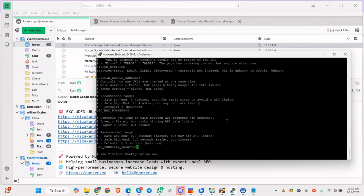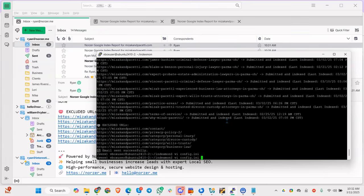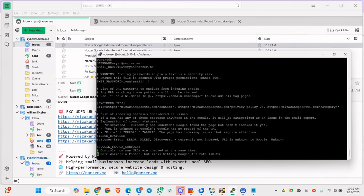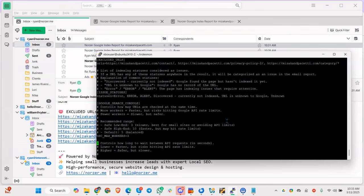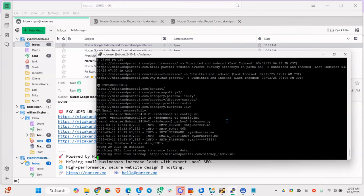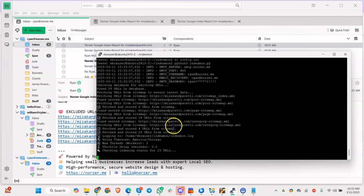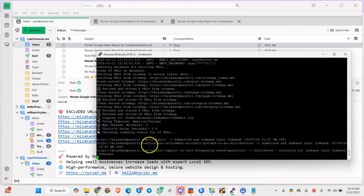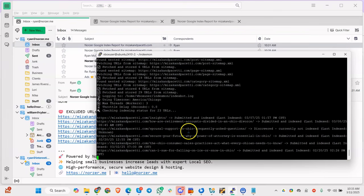Let's change it to 0.8. And we're going to try it again. So what did we do? We did 3 workers, delay 0.8. You can see here max threads 0.8, so it is outputting it there. 1, 2, 3. So it did 3, and it's pausing for almost a second. So I must have made some weird typo. I don't know what happened. 2, 3, and it's going to pause.